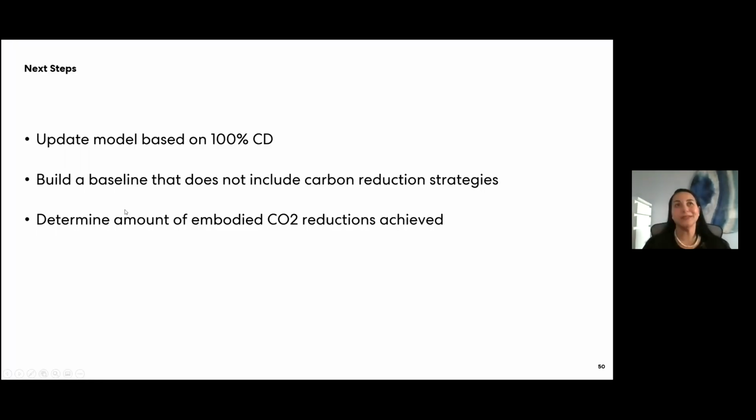So what are some of the lessons learned and next steps? Well, we're going to be updating our model now that we're entering construction. We're going to be working with Aquacon and the construction teams to try to figure out, can we further reduce embodied carbon through construction and then update our embodied carbon modeling. We're going to build a baseline a little bit better, so we can analyze what other materials we could have used so that we can formulate our lessons learned in terms of building envelope, and based on that, determine what the lessons learned would be.